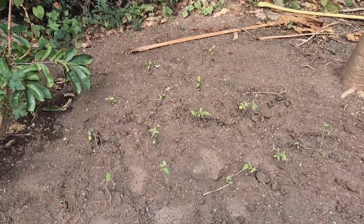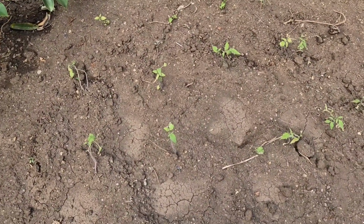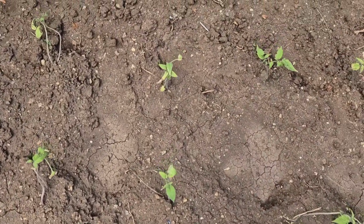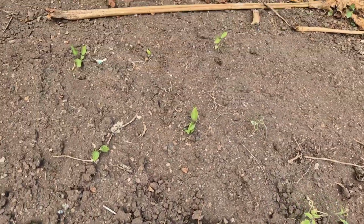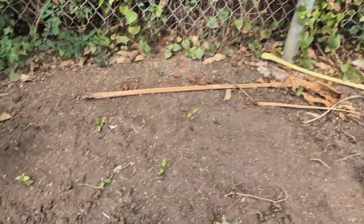Okay, now don't mind the fact that the ground is extremely dry because I have to water and I haven't watered it as yet. So these tomatoes went in yesterday, so they're still kind of adjusting. And then I have some peppers in the back there.